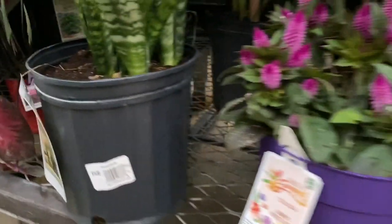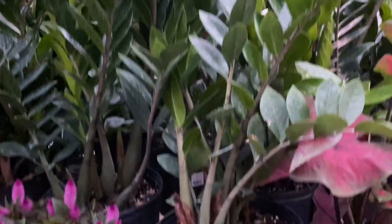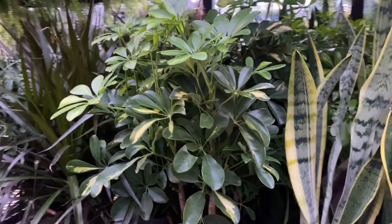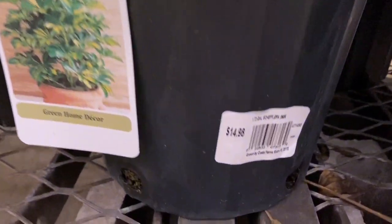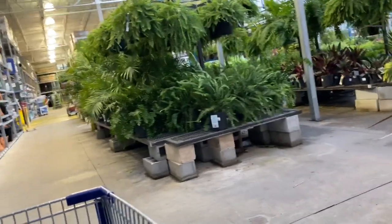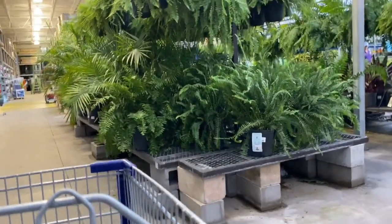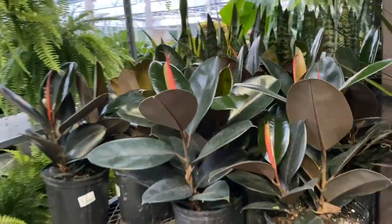And here we go with some more snake plants and some ZZ plants that are looking good for $14. They're nice and healthy. Prices have definitely come down on those. Some Schefflera. We use these as outside shrubs, but I've seen them grown nicely in pots as well indoors. Lots of ferns always. They're huge. I was thinking about getting some of those for my porch, but we will see.